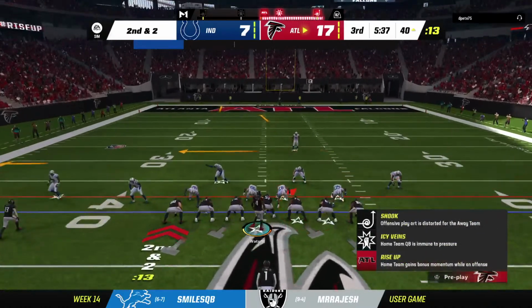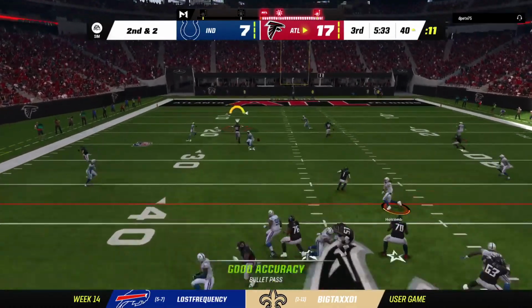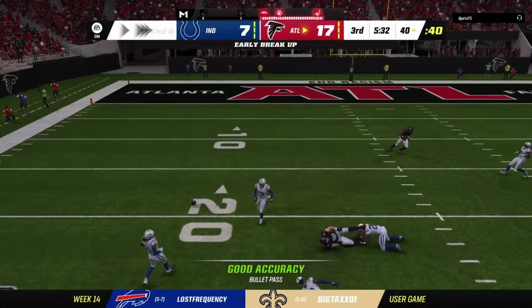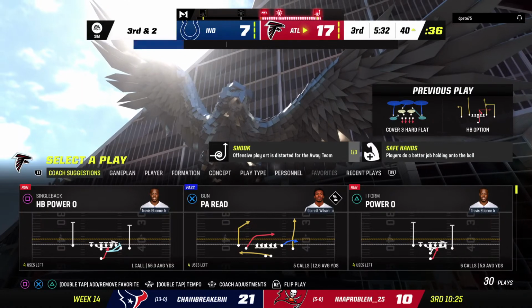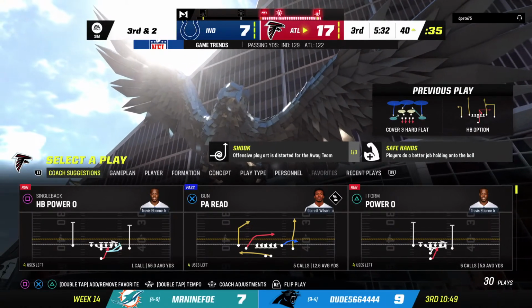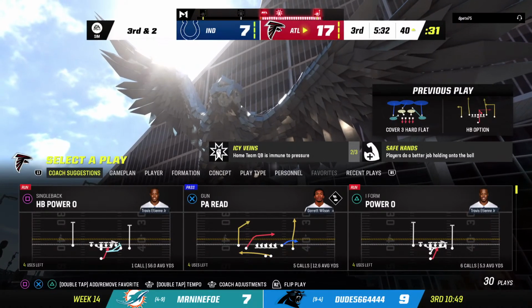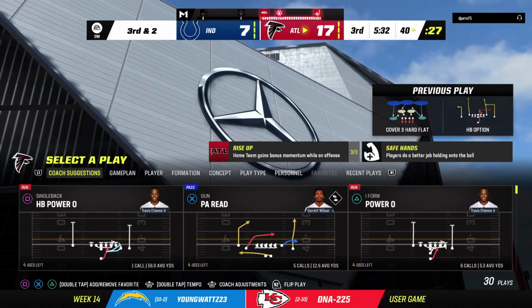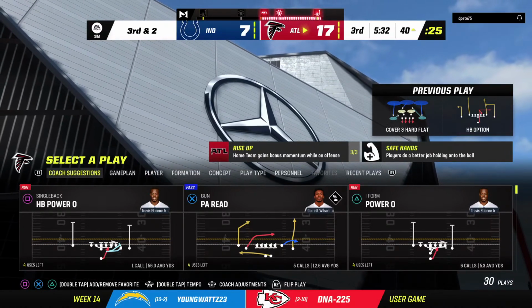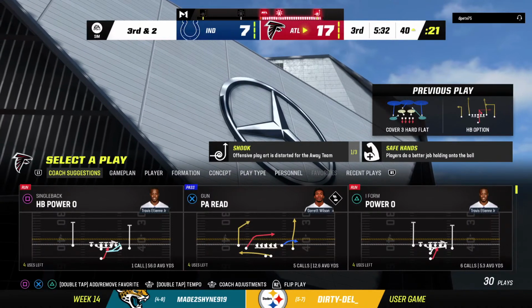Here's 2nd and 2. Now Watson. And that'll be incomplete. Took a pretty good shot as he tried to pull that one in. Couldn't hang on. Normally being a big-bodied receiver plays to their advantage downfield. Go up and make the catch, take the hit, and pick up yardage. But in this case, the hit was timed really well and popped it free from his grasp.